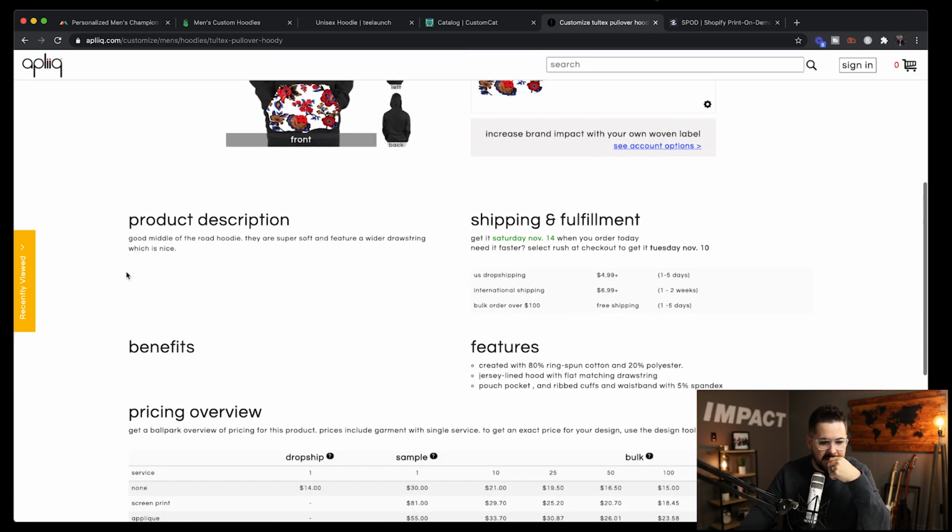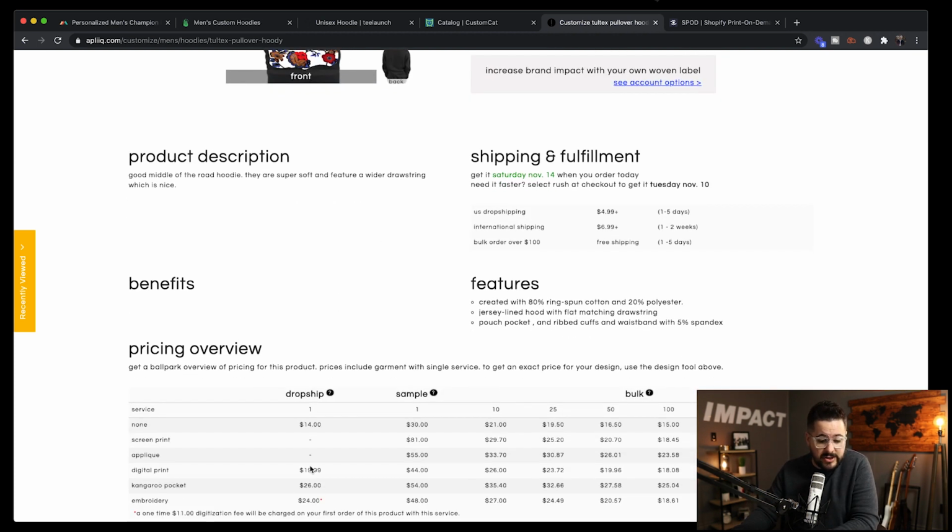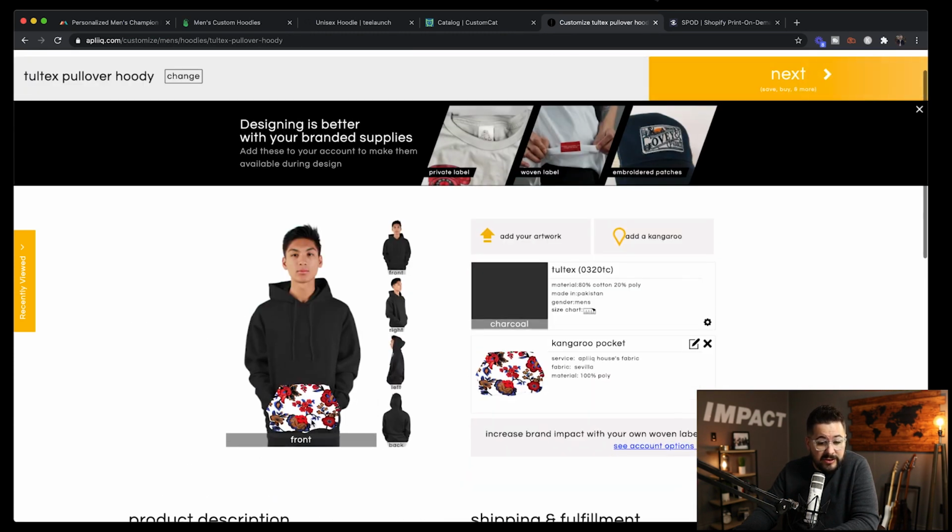Now, it does say here, good middle of the road hoodie, super soft, feature a wide drawstring. So, this might be an interesting one to try. Definitely great pricing, just I believe $1 more than they had on the Gildan. Not a lot of colors. That's going to be the only thing that I would see that might deter you, is just not having a lot of color options. But overall, I'm intrigued with Applique. I'd like to dive deeper into everything that they offer, and I think it could potentially be a really good print-on-demand provider to work with.